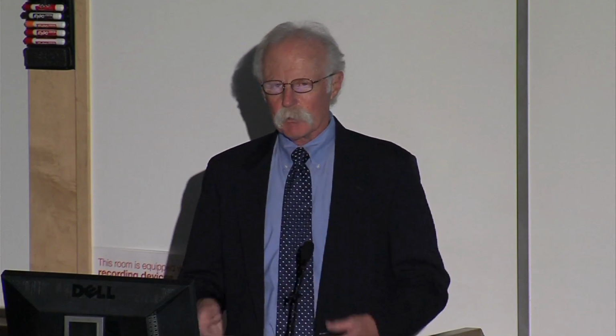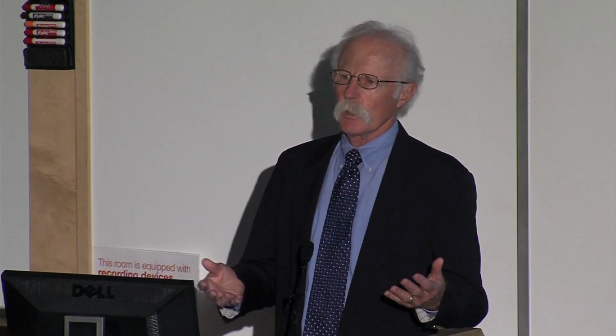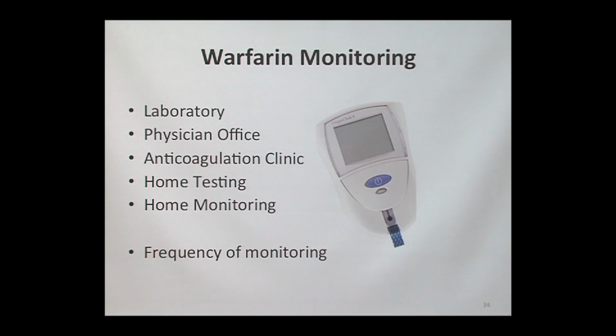if you were on warfarin, you don't have to be homebound. Hopefully it's preventing blood clots, so you can be out of the home, you can travel and do things. But you can measure this, the blood test can be performed all over the world, and an INR is an INR. There are several ways to do this. One, it can be done in a laboratory by taking a blood sample by vein. It can be done in a physician's office, an anticoagulation clinic. Patients can do it at home on themselves.